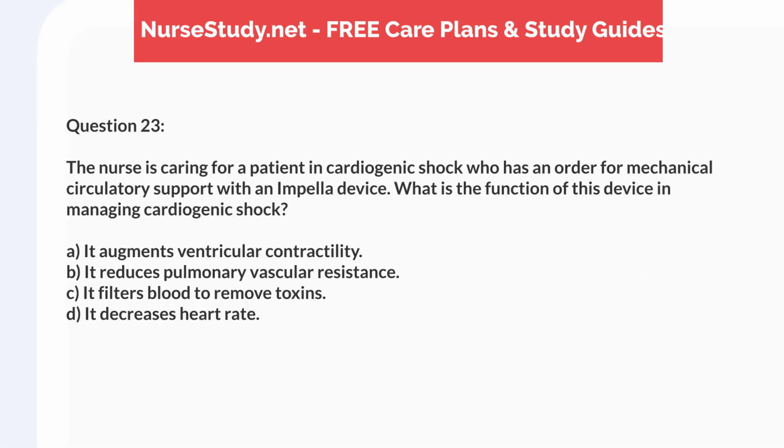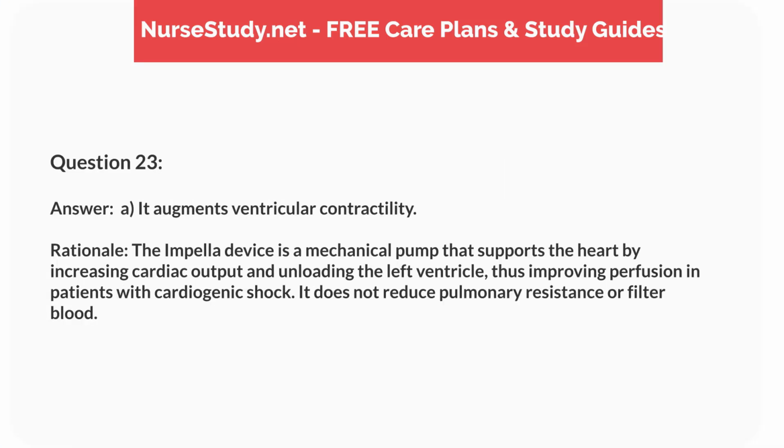Question 23. The nurse is caring for a patient in cardiogenic shock who has an order for mechanical circulatory support with an Impella device. What is the function of this device in managing cardiogenic shock? A. It augments ventricular contractility. B. It reduces pulmonary vascular resistance. C. It filters blood to remove toxins. D. It decreases heart rate. Answer: A. It augments ventricular contractility.